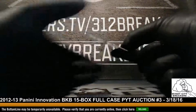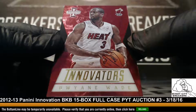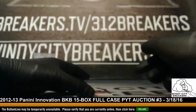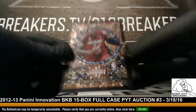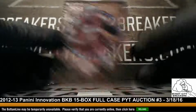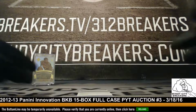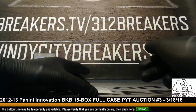Dwayne Wade, first up, Innovator, Heat. There you go. Next up, we have Stained Glass, Miami Heat again, Ray Allen. Also known as Jesus Shuttlesworth. There you go, Heat. Very nice. And we have a redemption. Another redemption.